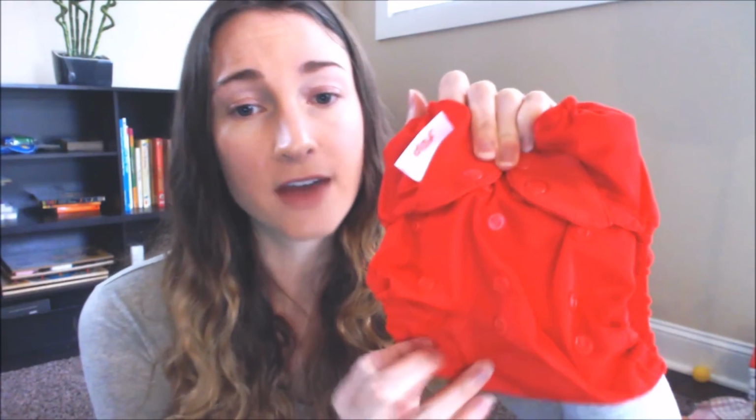So I'm a huge fan of snap-in one-size diapers that have the 3 columns for the rise adjustment, because I will just go in and snap this middle one. Depending on where your baby is, you can snap some of these and keep this nice and tight and keep the absorbency nice and tight against the skin.